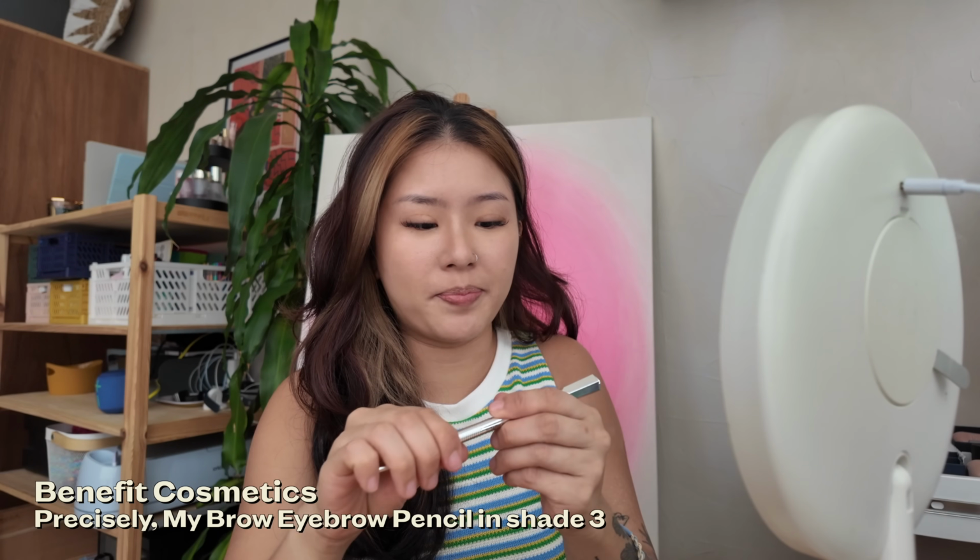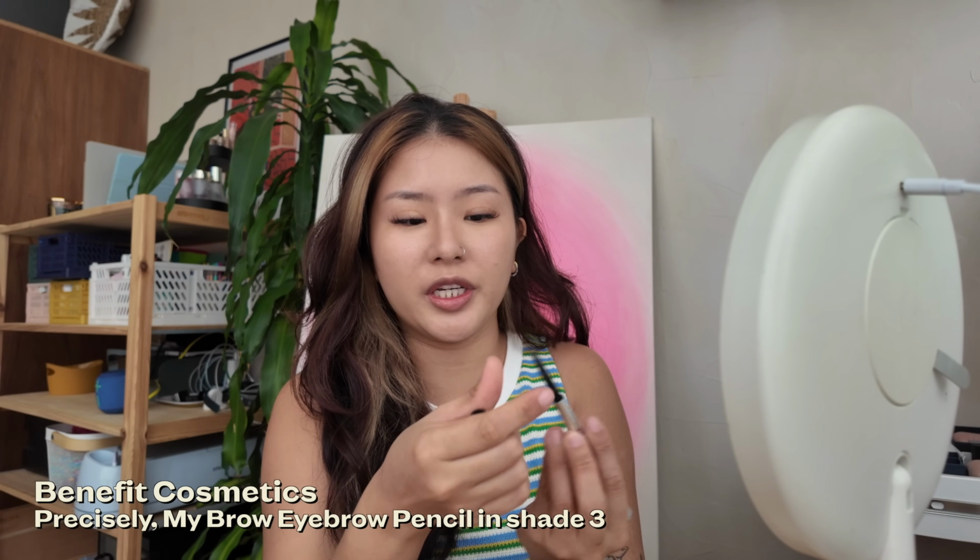So yeah, anyway, I wanted to update you on that, as well as other life updates like real estate and my new job and, wait, let me do my eyebrows first. Ooh, which eyebrow pencil do I want to use? I'm gonna do the Precisely My Brow by Benefit in shade 3. I feel like I've had this for like 5 years.